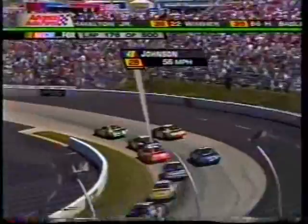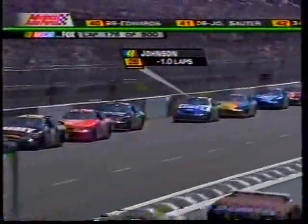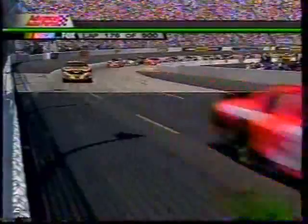the halfway point. Of course, he got the free pass back on the lead lap. Now he's another lap down. Johnson working off a long string of consecutive top 10 finishes, and that's very much in jeopardy here. 11 straight top 10 runs for Jimmy.